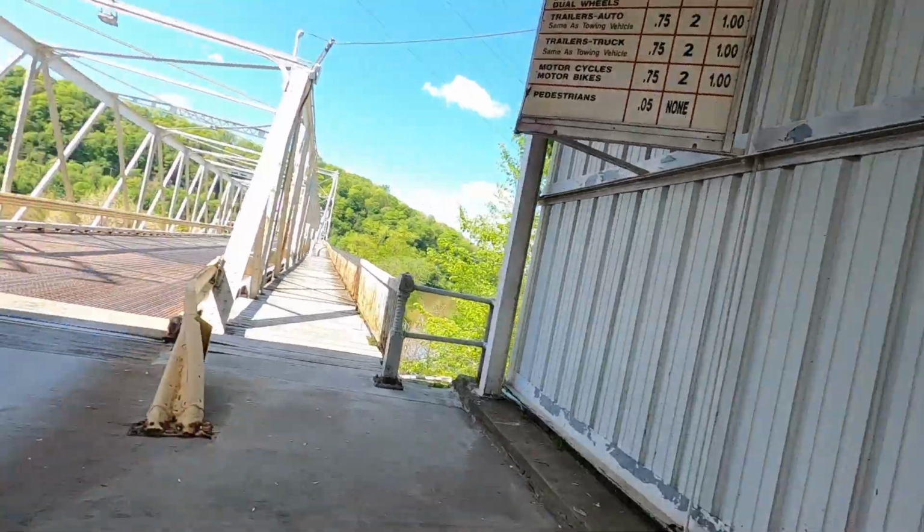You don't have to pay to, what, do you have to pay to walk still? Okay, thanks. All right, there's the bridge.